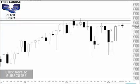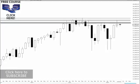Looking on the monthly chart here, we can see there's definitely a lot of resistance. It actually struggled to break above or even close above the 17,000 or even the 18,000 level, which is obviously a big level for the Dow. So you can see that's what's happening through there. A lot of reversals, so a big reversal on the monthly bar.